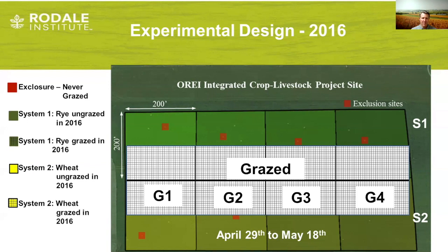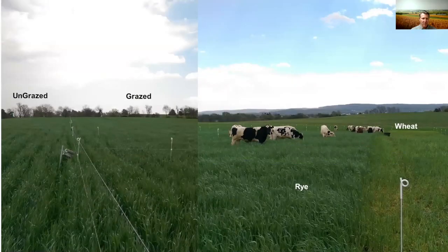And then you see the G1, G2, G3, and G4. Those are basically the times when the animals were on those paddocks and were grazing. So that means that they would be grazing in those paddocks at different times of maturity of the small grains. And here you can see it at Rodale, just when we were starting on the first day when the cows were introduced.